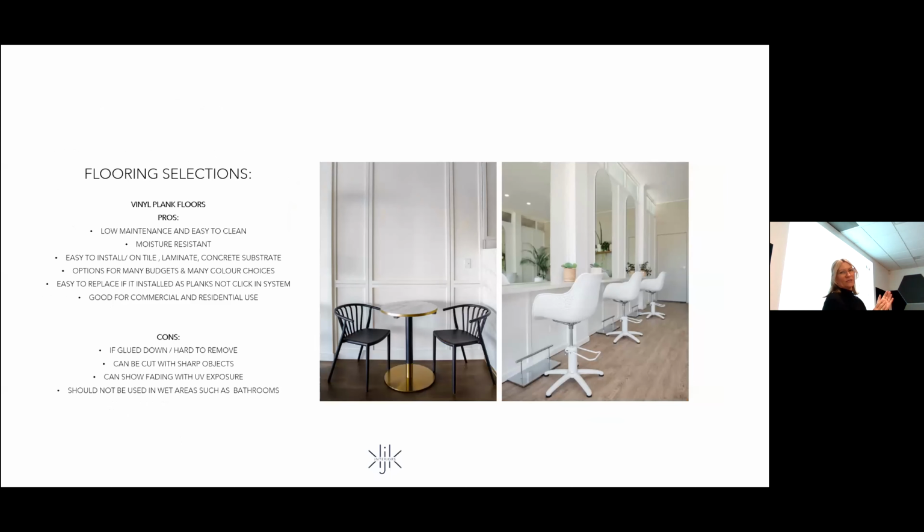Okay, flooring selections, we're still on with the vinyl planks. So this is a really interesting one, whether you use it residentially or commercially. It has a bit of a stigma out there as, oh, it's cheap and it's not so good. But I think what's happening with the vinyls is now the technology has really expanded and grown, and there are some companies out there which I am using currently in a project where the client wanted to rip up all her tiles and put in an engineered timber floor.